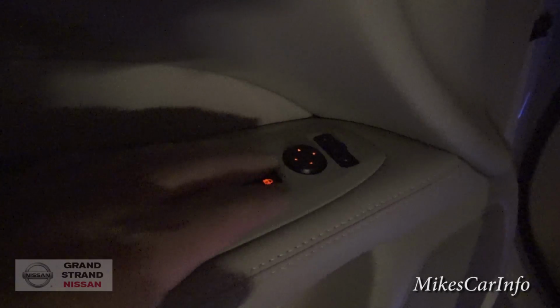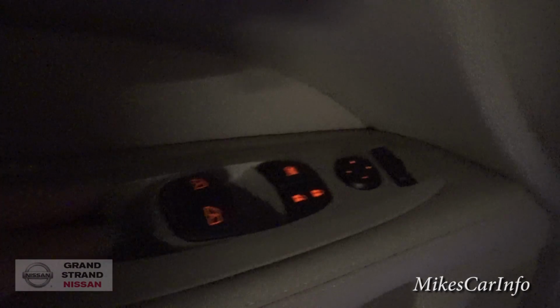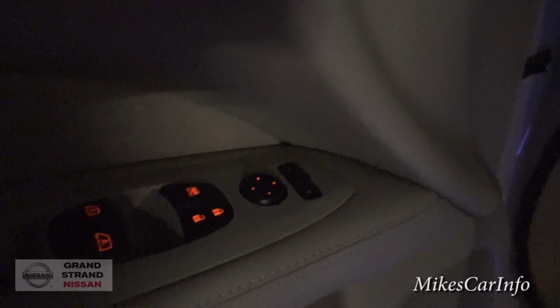Alright, so looking at the rest of the door, no ambient light, but we do have some backlit buttons right here. Your window controls. Now the front windows are illuminated, the rear windows are not. Door locks and their side mirrors are all backlit.